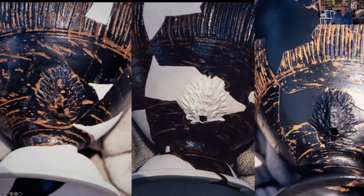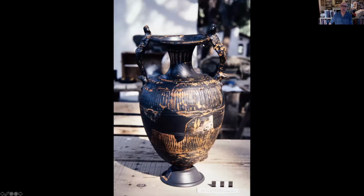And here towards the bottom, one of the two spout masks was missing. So I made a mold of the existing one and recreated it at the loss area. And here you can see after in-painting. And again, an after treatment photo after in-painting of the amphora, now stabilized, restored, and exhibitable.